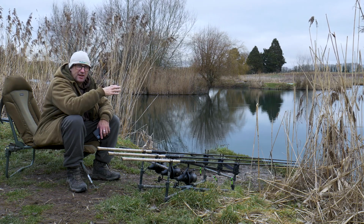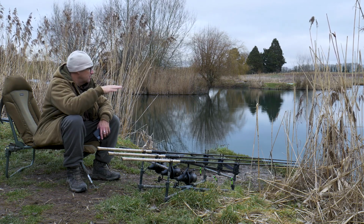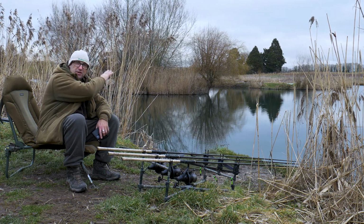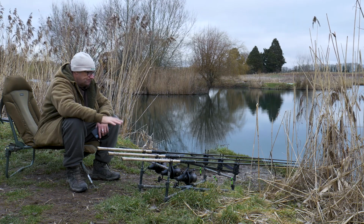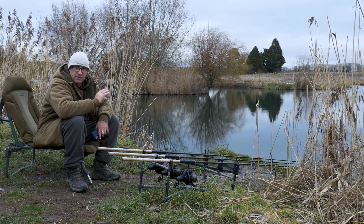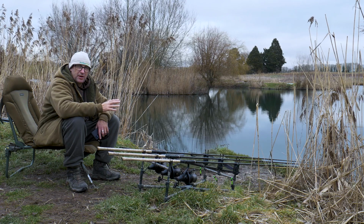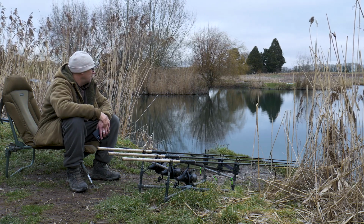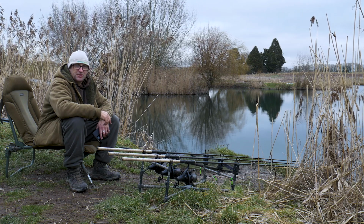This is the old side of the lake. It's much siltier, and they've got a much dirtier bottom than the bays that go over opposite. So hopefully the fish want to be over this side. Like I say, it's on the back of the wind. The wind's going to be coming from behind the swim.